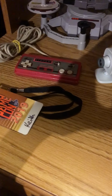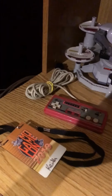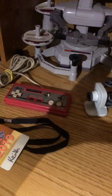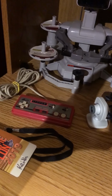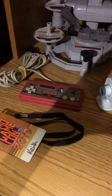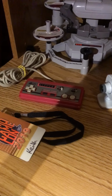Let me explain. So he was doing his conference and everything, and toward the end of the conference, they usually like to do a, I meant to say, panel. Toward the end of his panel, he had a couple of people come up to play games. Well, whoever had the Nintendo set up there had one controller there and a zapper with a flat panel.